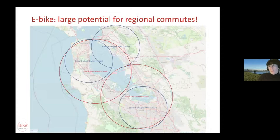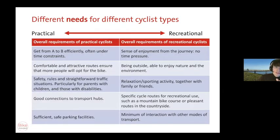So sorry again, Portland. I quickly made this illustrative map for... Oh no, this is the wrong map altogether. So anyways, what I want to point out is that if you have good infrastructure, it really allows you to go a long distance with an e-bike. And I'll talk a bit more about that.